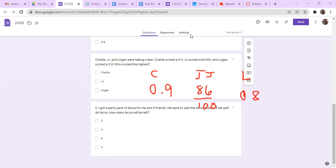So once I get to this point, I've got to decide, do I want to make these all look like decimals or do I want to make them all look like fractions? I think yesterday we made them all look like fractions, but today it makes much more sense to me to change these into decimals because 2 out of the 3 already are. So when I look at JJ's 86 hundredths, I would just write that as a decimal, 86 hundredths.